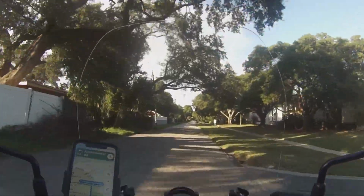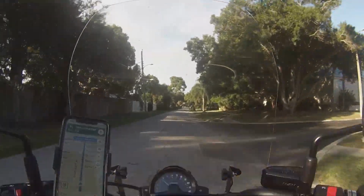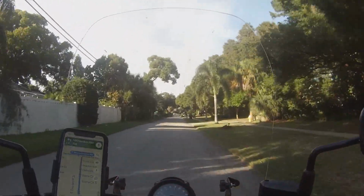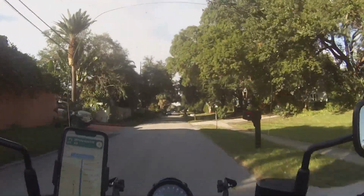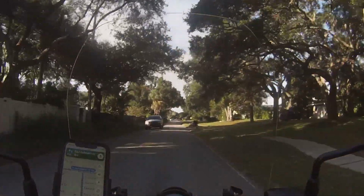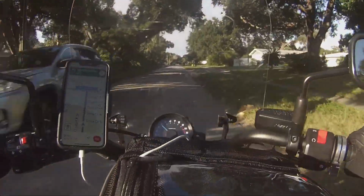Alright folks, less than a mile to go. My hands are tired. My back, not feeling great. My butt is killing me, but I've pretty much made it.